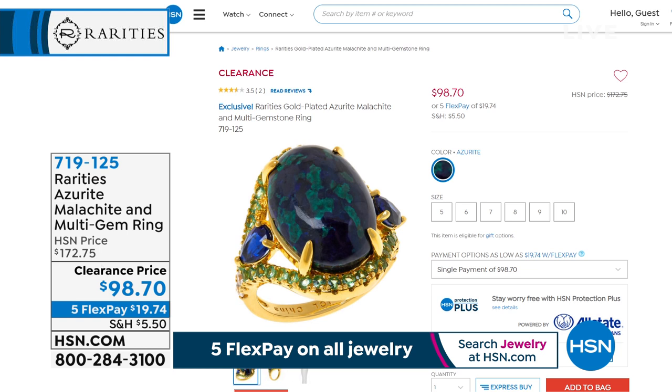Speaking of beautiful rarities, please shop the entire collection. I'm telling you, these are one of a kind pieces like you've never seen, hence the name. These are all custom, unique, exotic stones, gorgeous designs. Well, check out some of the special opportunity pricing that we have going on.